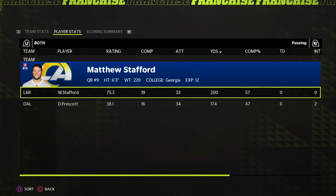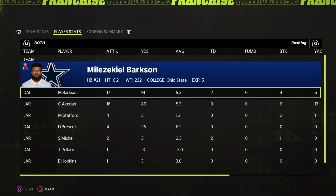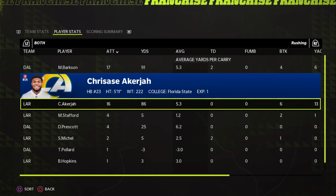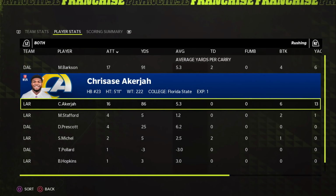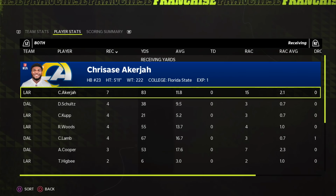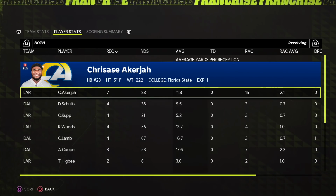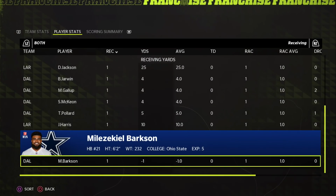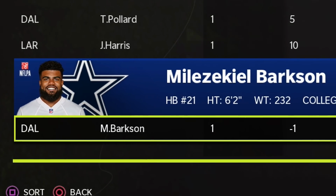It was really the running games that carried both these teams. Barkson had 91 yards and 2 touchdowns. Akerja had 86 yards. Both had 5.3 yards per carry. Akerja added 7 catches for 83 yards. Those Chase Edmonds catching attributes definitely played a factor. Meanwhile, Barkson only got 1 catch for -1 yards, and the NFC East is going home.